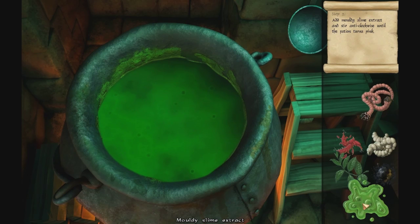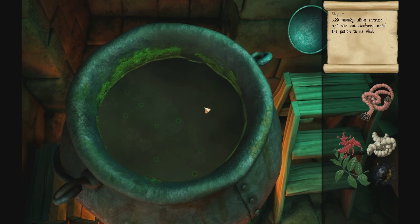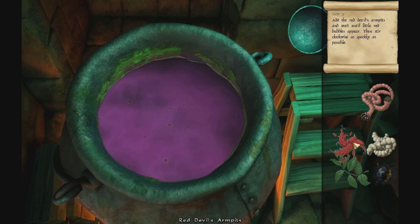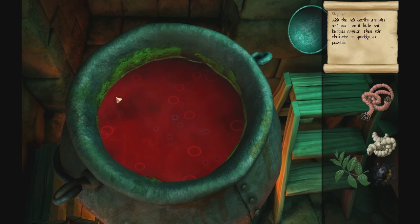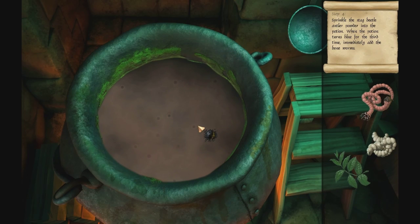Add mouldy slime extract and stir anti-clockwise until the potions turn pink. Add the red devil's armpits and wait until little red bubbles appear. Then stir clockwise as quickly as possible. Sprinkle the stag beetle antler powder into the potion. When the potion turns blue for the third time, immediately add the bone worms.